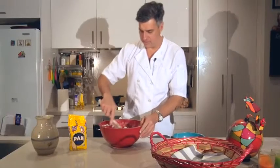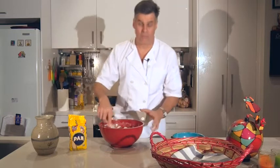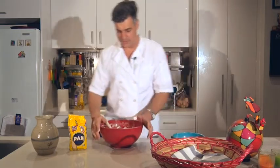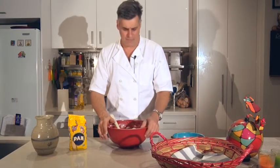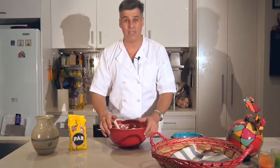So the mix is already done. The dough is very uniform and fresh. So, as you know, the arepas is one of our favorite dishes in Venezuela. But the best thing is to make it in family with your best friend.